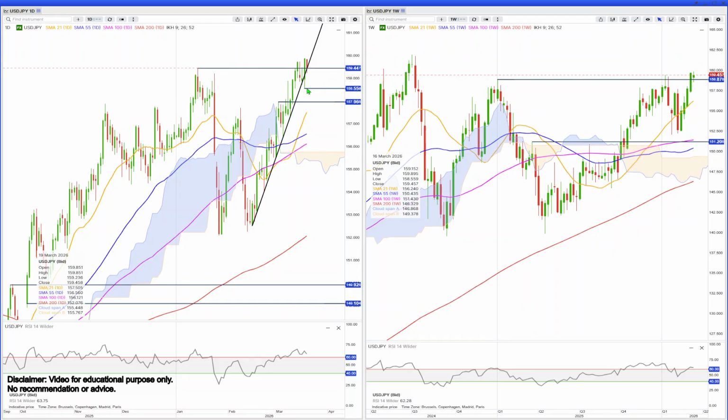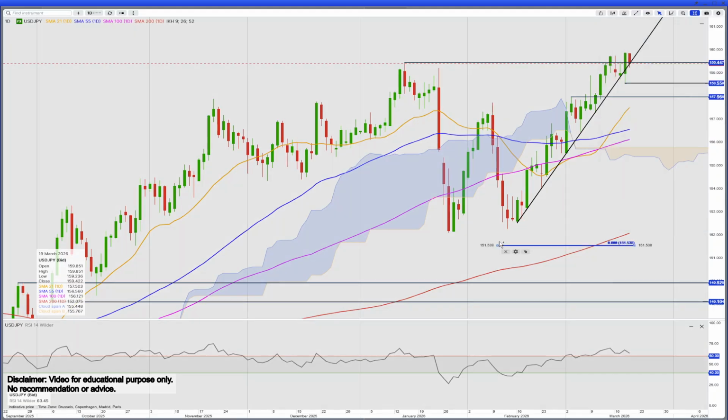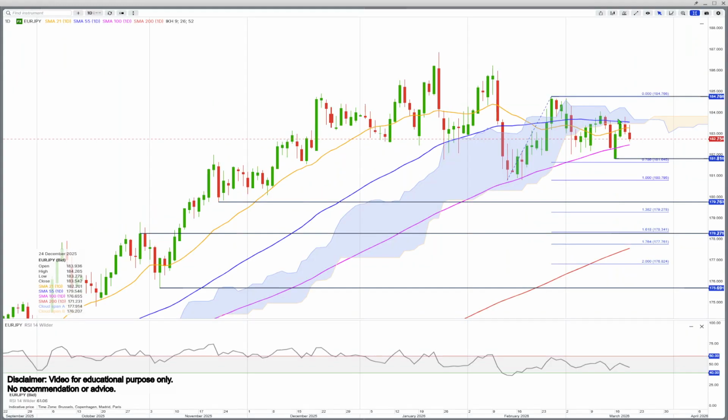There's a little bit of support here, 158.50. If it takes out that, then we're likely to have a larger correction. And how big could it be? Well, that's what we can see here. If we again apply this Fibonacci there, well, then there's a little bit of support here just around 158, but it could dip back all the way down to around 157, the 38.2 retracement. But then we have the 100 moving average coming up, giving us some support. So it's still a bullish trend despite possible correction.